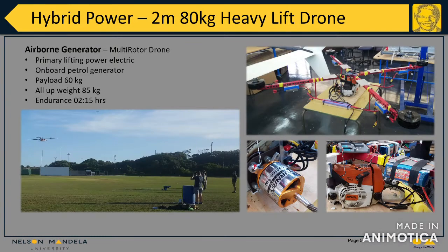Our next aircraft, Big Red, a 3-meter diameter, 25-kilogram, multi-rotor hovering drone, is our second hybrid power testing aircraft. This drone can lift 60 kilograms worth of cargo or herbicide with its electric motors and remain airborne for 2 hours when using a petrol generator as a range extender. The total thrust of the system peaks at 120 kilograms, meaning it could lift a 90 kilogram human with ease.